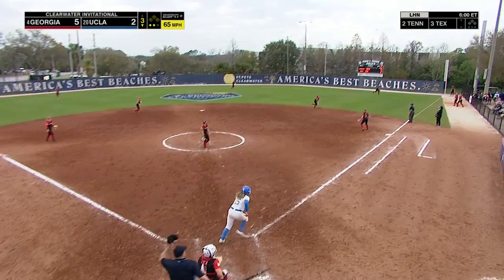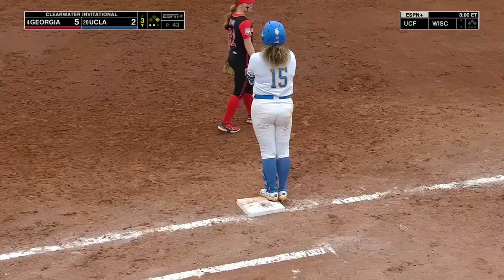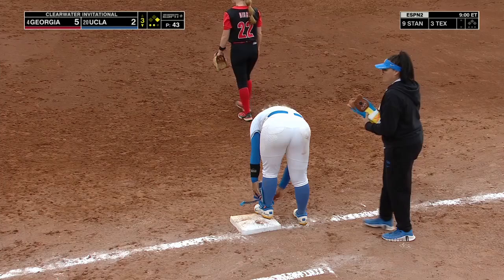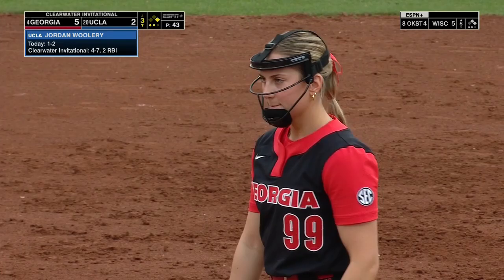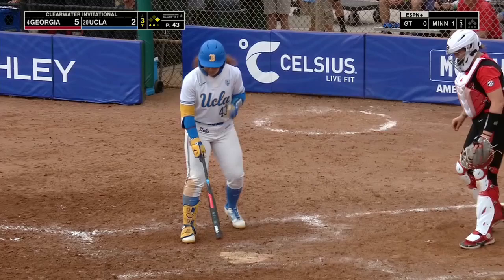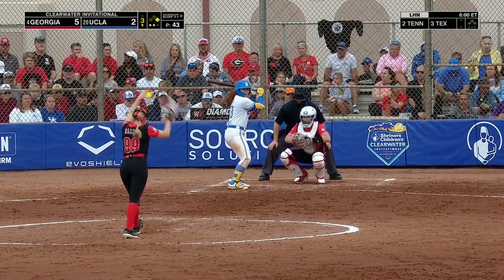Down the right field line, that's going to drop fair. Woolery's going to hold at first as it's played back in by Kearney, a two-out single. Is this where that story begins? It looked like it was going to be a quick inning, and there's another two-out hit. Little deja vu. It's Woolery's fourth hit of the day. She had three in the first game against Florida State, and Durant also had three in the first game. 0 for 1 with a ground out to short in this one against Georgia.